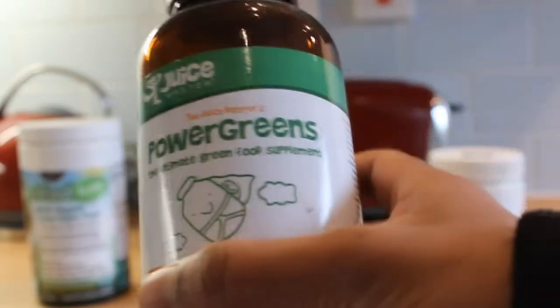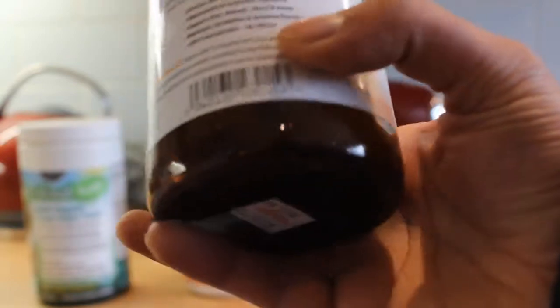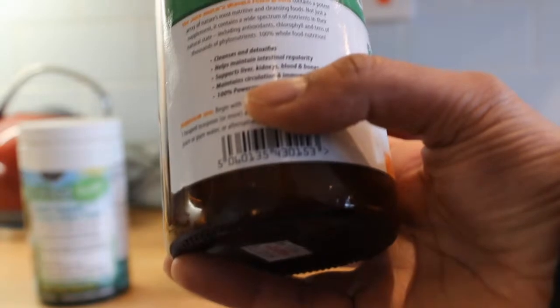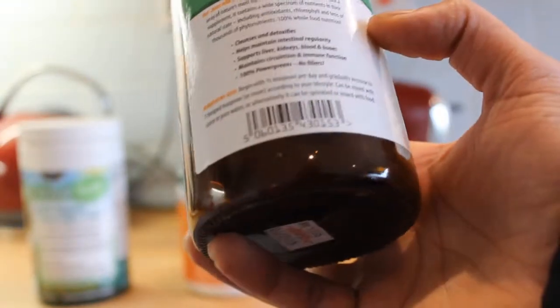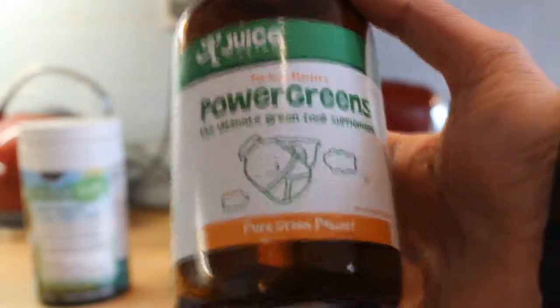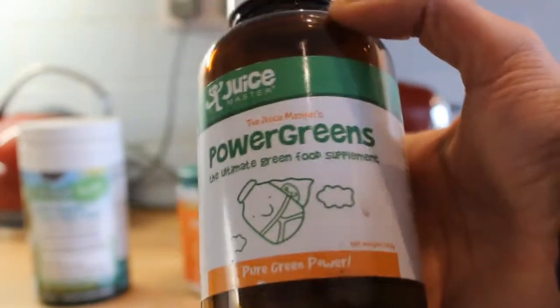The next one I bought was this one here, called Power Greens. Just to mention, this and the last one, Mega Greens, don't contain any organic vegetables, so it's just standard vegetables. It doesn't mention anything about it being organic. But the Power Greens by Juice Master is a really nice drink.